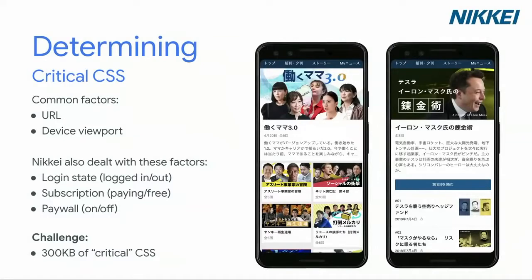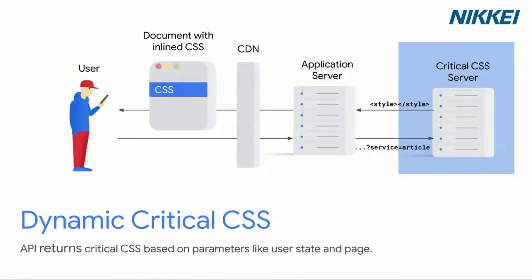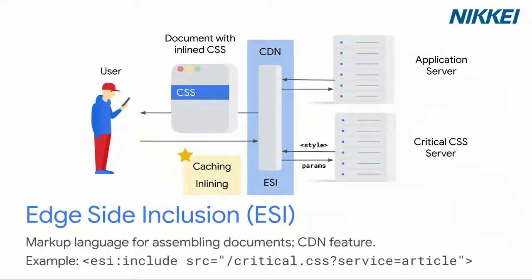Nikkei is another site using critical CSS. They're a large Japanese newspaper publisher, and one of the issues they ran into when implementing this was that they had a lot of critical CSS, 300 kilobytes to be specific. Part of the reason for that was there were a lot of differences in styles between pages, but also due to factors like whether a user was logged in, whether a paywall was on, whether a user had a paid or free subscription, and so on. Once they realized this, they decided to create a critical CSS server that took in all these variables as inputs and returned the correct critical CSS for a given situation. The application server then inlines this information, and it's returned to the user.